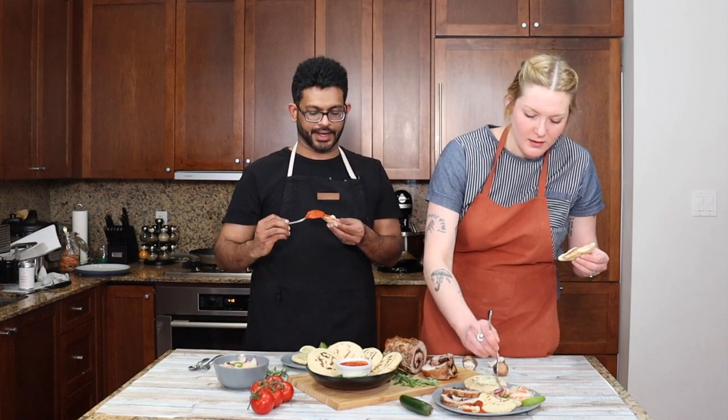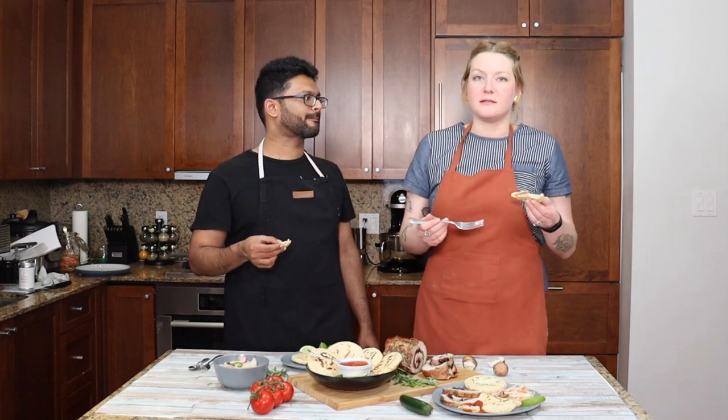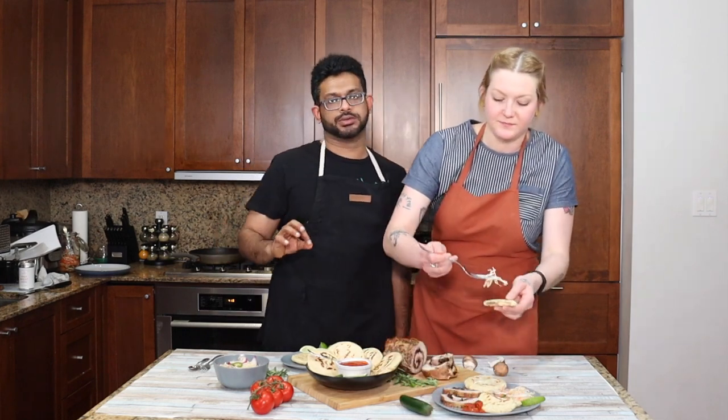I think this would be a definite win for us. You need the tanginess of that slaw too. This itself is not supposed to be this like flavor bomb, right? But the cheese too, like the mozzarella cheese, even though it's not the right kind of cheese to use, I mean, we just used mozzarella and it tastes amazing to me.